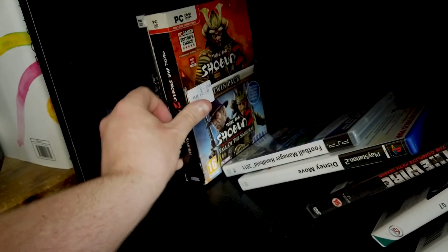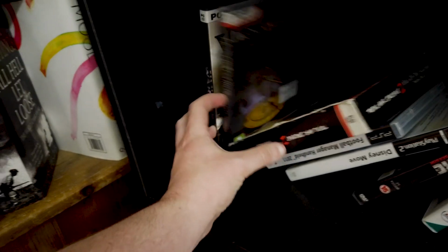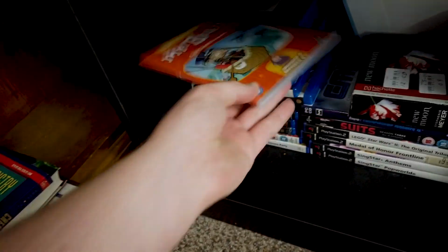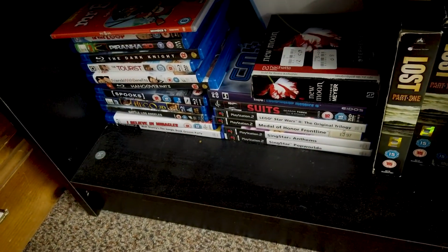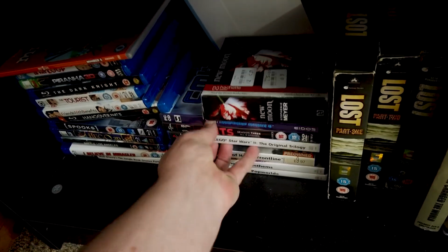And then just a few random other bits that I've seen before. That Football Manager has been there for ages. And just a few other things. Mr. Bean, some PlayStation 2 games. So yeah, I decided to leave everything else.